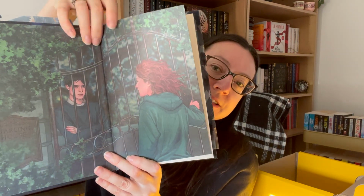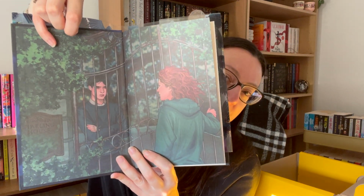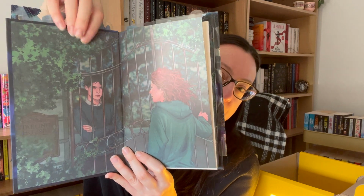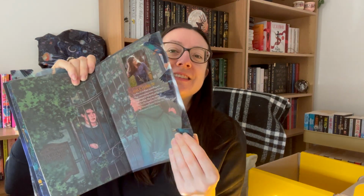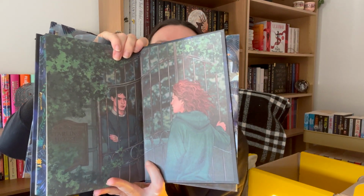So end pages, so we can see there we've got our main characters. So this is the girl who comes to work at Starling House. This is the chap who's the guardian of the house, so he's behind the gate and she's obviously coming towards it. Again, that's lovely. Different vibes to the rest of the artwork, but kind of in keeping with the, I would say, the ambiance, like the fact that it's these quite dark tones. Same artwork on the back cover, but you can definitely tell that it's different artwork.